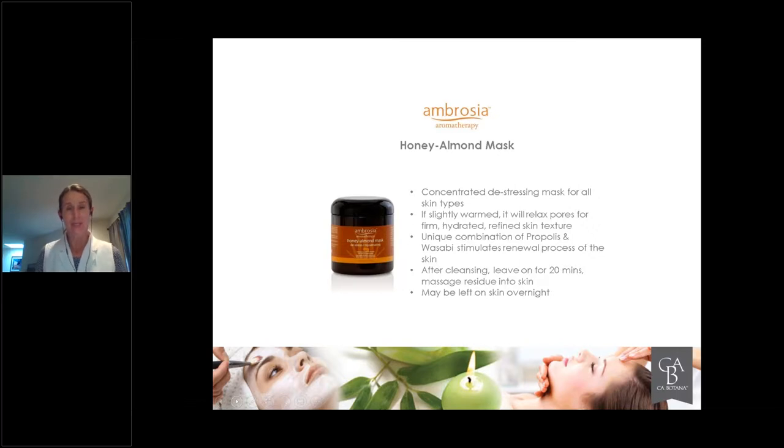It's one of those products that when people say to me, well, I haven't used any of the Ambrosia aromatherapy, what should I start with? I always say, get your one-step cleansing oil, get your honey almond mask, and call me tomorrow. When you have those two, you can really go far. You can do so many different treatments with the two of these.